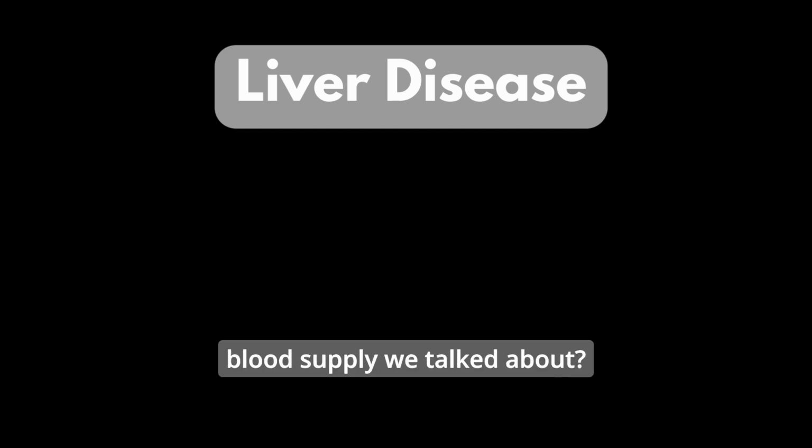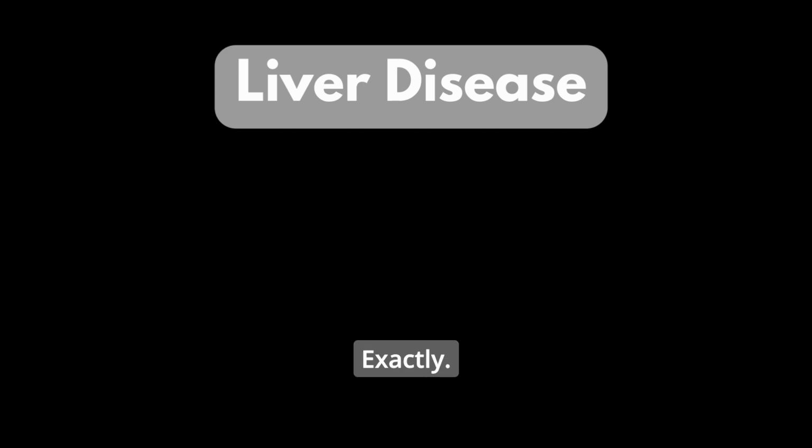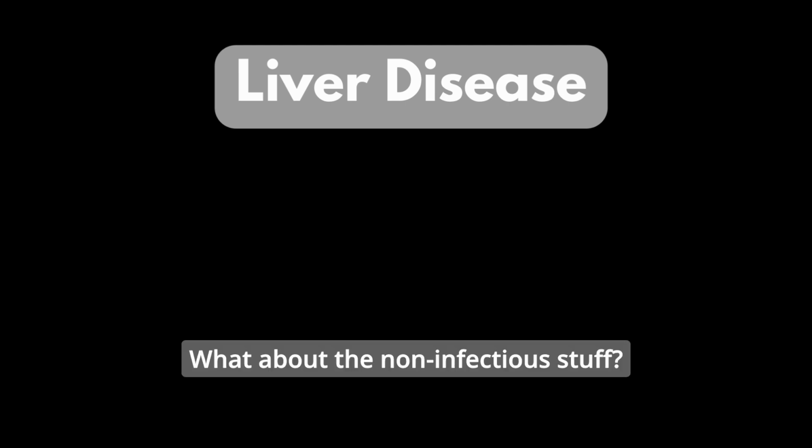And remember that dual blood supply we talked about? Yeah, the 2 highways. Exactly. Makes the liver pretty vulnerable to anything that's hitching a ride from the gut, which is how Hep A often spreads. Exactly. Food, water. Okay, so that's the infectious side. What about the non-infectious stuff? What falls under that umbrella?